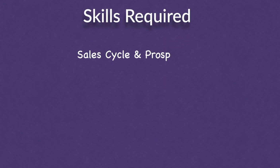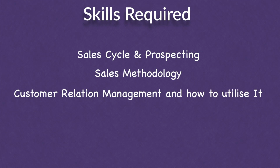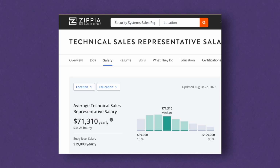Some skills you're going to need are sales cycles and prospecting, sales methodology, customer relation management and how to utilize that, sales engagement, cold email and call outreach. The starting salary for technology sales is around $60,000 according to Zippia.